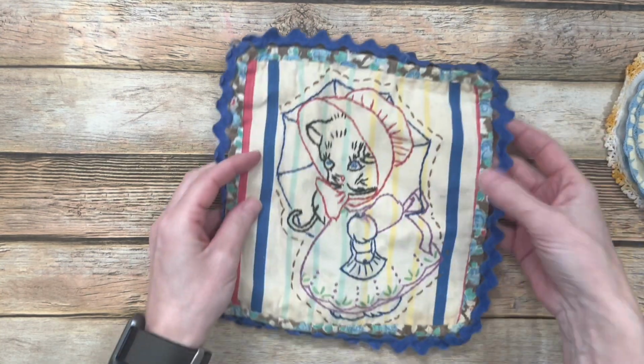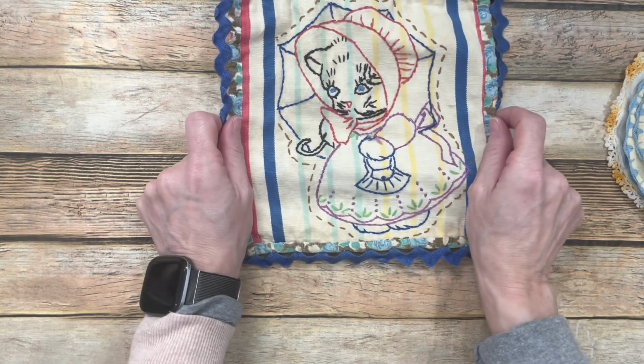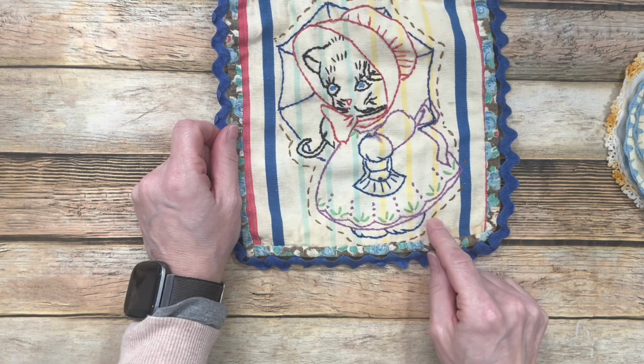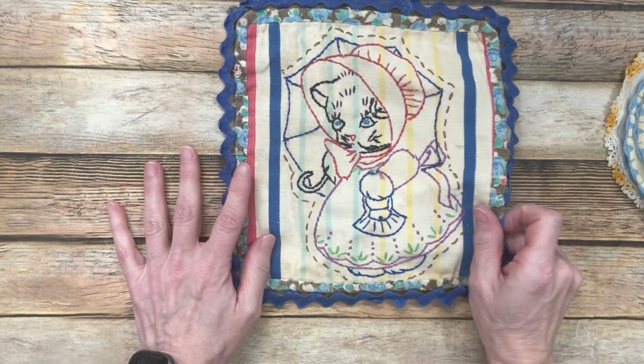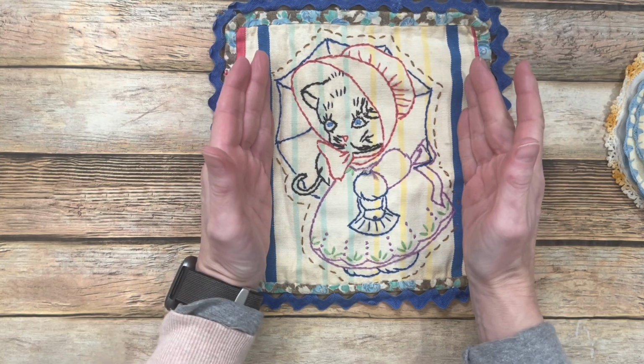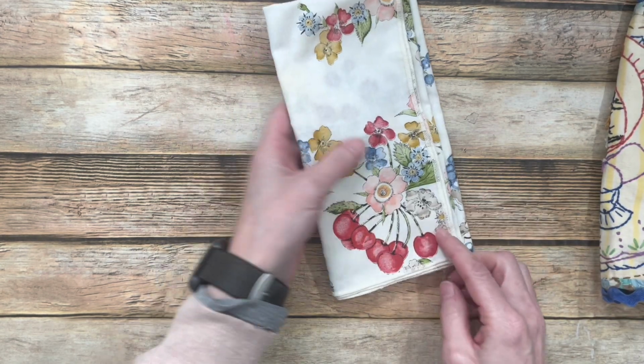I did find this. This was in the kitchen stuff. It's a pot holder. I washed it. It's all stained, but I thought it was so cute. This could go, oh shoot, on the cover of a journal. You know, you could. I don't know. Yeah, I just like it. Thought these napkins were pretty. I like the pattern.